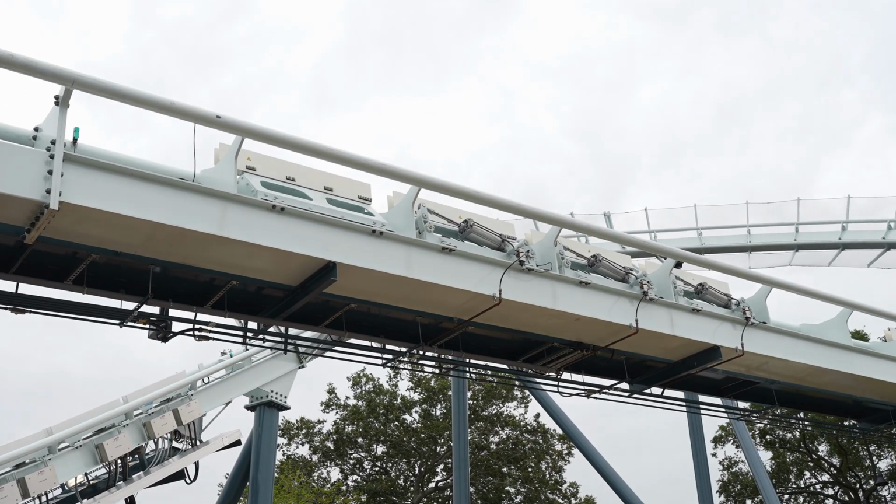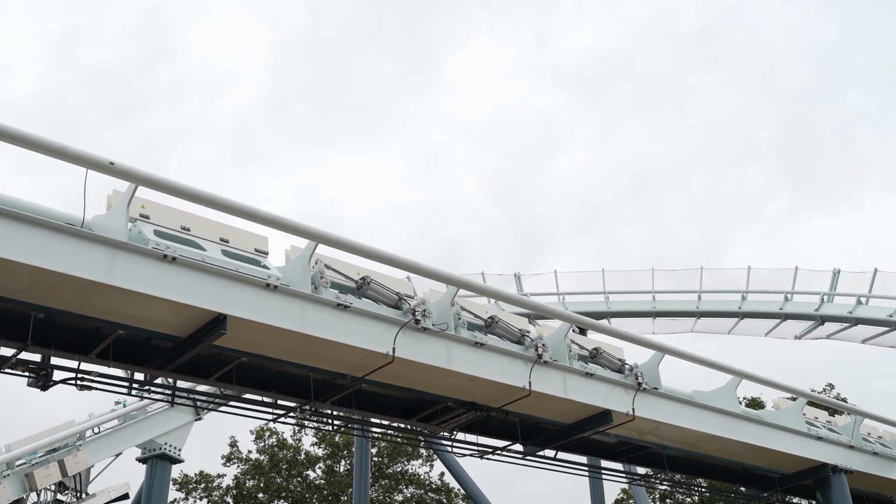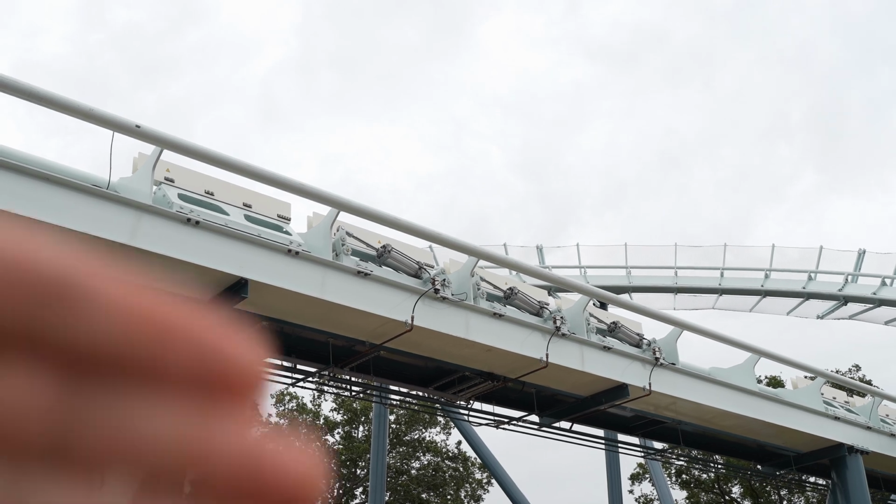This is pretty cool. You can actually see the braking mechanisms right here kind of acting and working. There's like a hydraulic system right there. And they're kind of going down and taking those fins up and down.